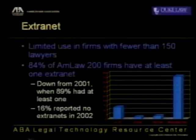So what we saw is that in 2001, 89% had at least one extranet. 2002 was slightly down from the 2001 numbers, and most of them don't have any more than one. So they're saying, you know, client X has come to us and said we want an extranet. We'll provide information to that person through that extranet, and that's all they're doing with it.